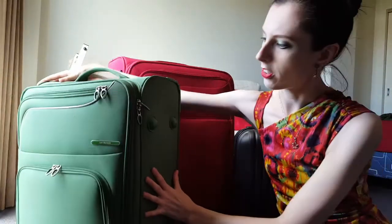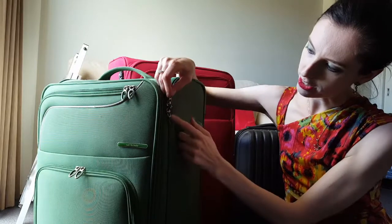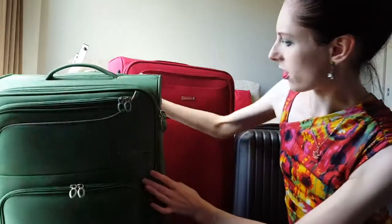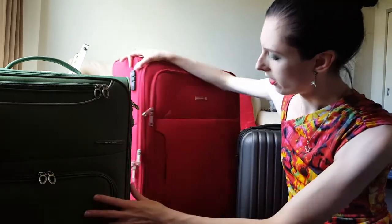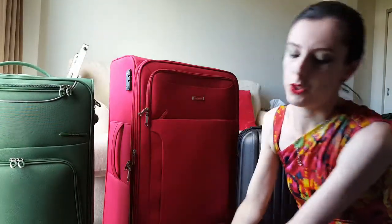You'll want to make sure that you have lockable zippers. So that's these ones that have the two rings here in the middle, so that when you join them you can put a padlock through there. If you've got the combo lock thing like on this one, then it doesn't really matter because you'll just use that and you just chuck your zippers in there. But if you don't have a suitcase with that, not all of them do, then you'll want to make sure that you can at least put a padlock around the main compartment.